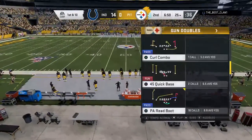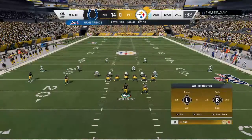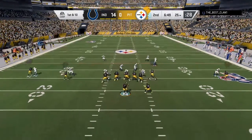Take over first and 10 at their own 25-yard line. The Steeler offense here about ready for their next drive. And they're in a bind early here, down 14-0.